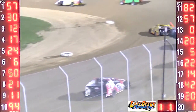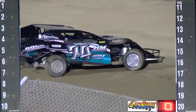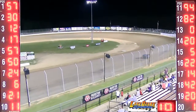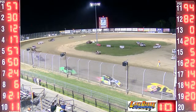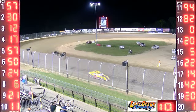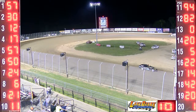Well, big trouble here on the front stretch on the restart. We got them jammed up. I believe that is the 574 Adam Hall, the 50J of Jordan Martin. Well, tremendous amount of sheet metal damage for the 50 of Martin. Not sure if he will be able to continue with the sheet metal dragging on the right side. Well, the 574 Adam Hall stopping on the front straightaway to get that rad checked out.